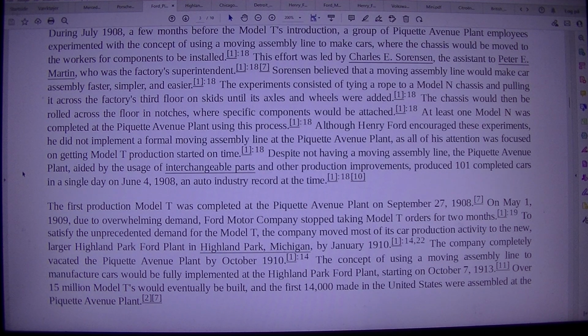On May 1, 1909, due to overwhelming demand, Ford Motor Company stopped taking Model T orders for 2 months to satisfy the unprecedented demand for the Model T. The company moved most of its car production activity to the new larger Highland Park Ford plant in Highland Park, Michigan, by January 1910. The company completely vacated the Piquette Avenue plant by October 1910.